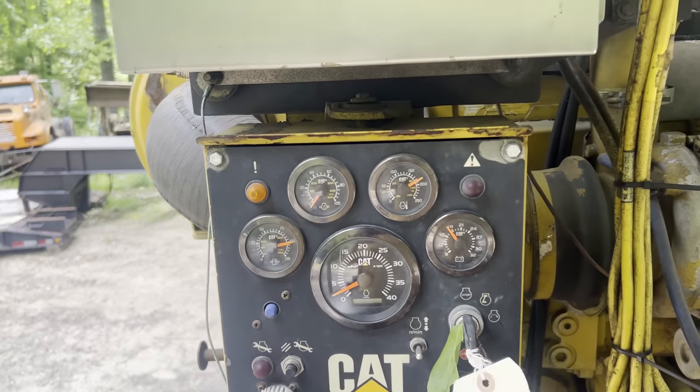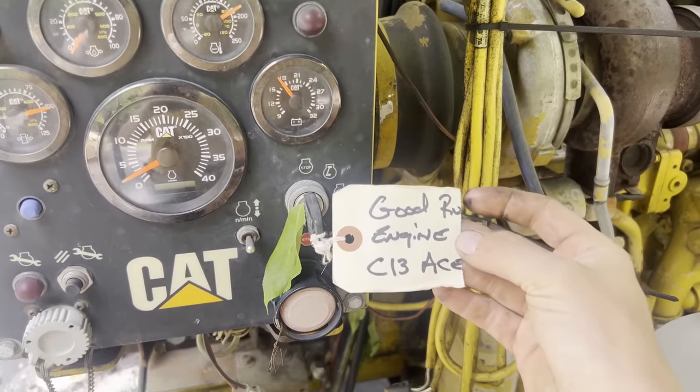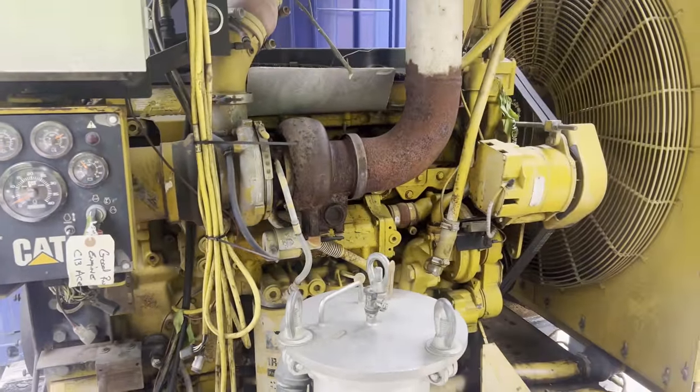What I could see in the pictures on the website was this tag here. It says, good running engine C13 ACERT. Well, that remains to be seen. So, like I said, I connected the batteries. I have no idea if there's any juice in them.